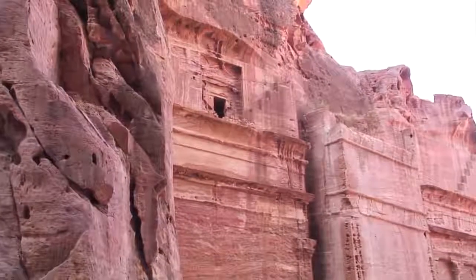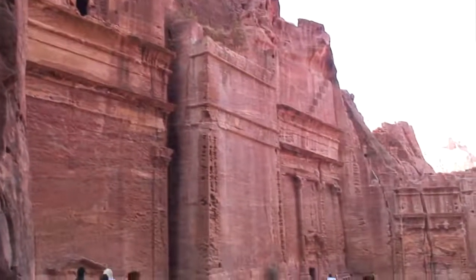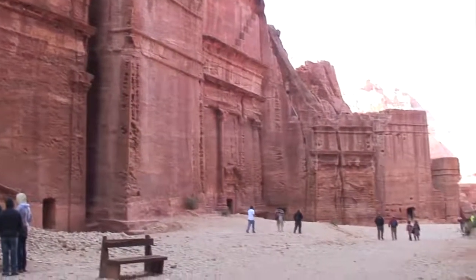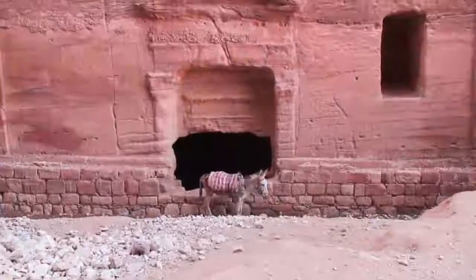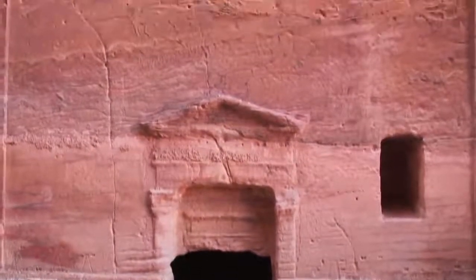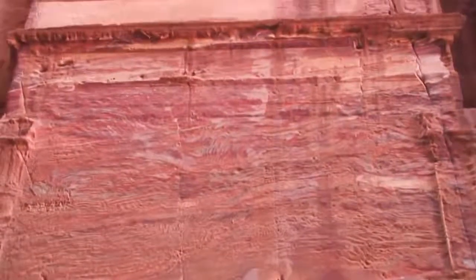From here, the gorge widens considerably, revealing multiple rows of tombs carved into the cliff face on either side. Although there are dozens upon dozens of tombs scattered throughout this area, what immediately catches the traveler's eyes are those burial sites possessing the towering, ornate facades that loom above the valley.